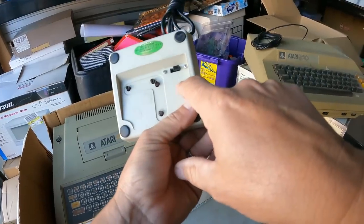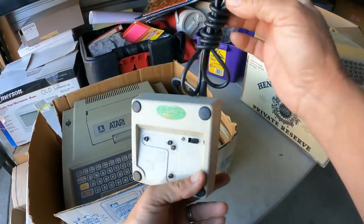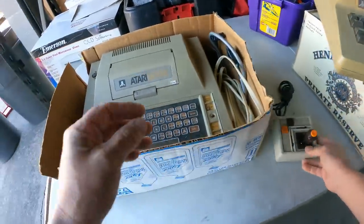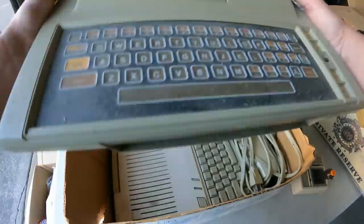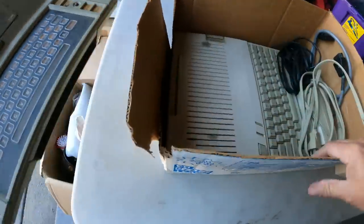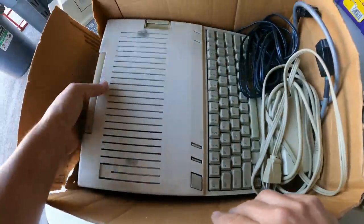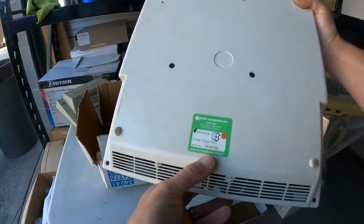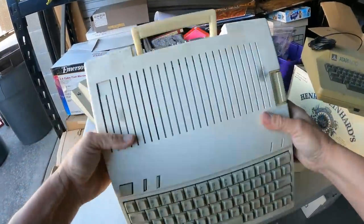Oh, that says Apple II right there, but I don't know if that's an Apple joystick. I think it's an Atari, but I don't know. Or maybe just some other company. Oh, this is an Apple IIc. Wait. I didn't see this. This is an Apple IIc. I'm almost positive I used to have one. Apple computer. Where does it say? This is an Apple IIc.